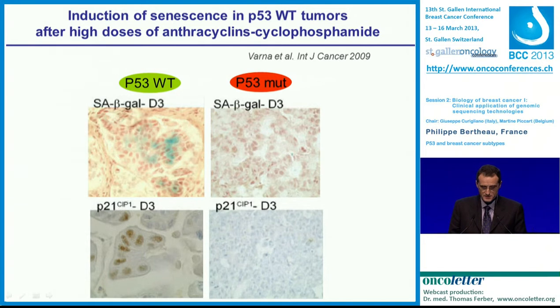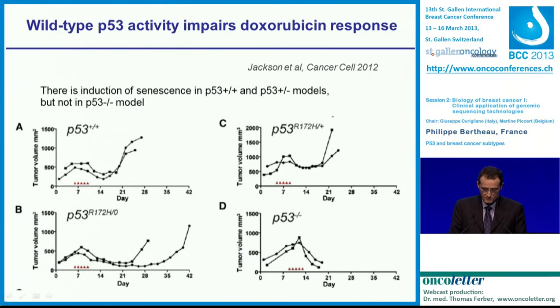And that's the new data. Last year, in 2012, another totally independent team reported experimental data that go exactly in the same way as our first report. This is this paper by Jackson and collaborators showing that wild-type p53 activity impairs doxorubicin response. And you can see in the 2 upper panels that in MMTV Wnt1 mammary tumors, there is early relapse of the proliferation. Even on the right upper panel, where there is one mutated allele, and the other allele is not mutated. And in this paper, the authors think that the second allele is totally determinant.